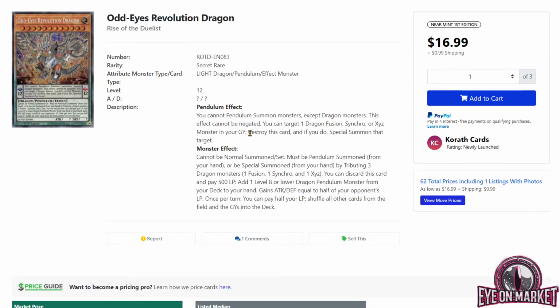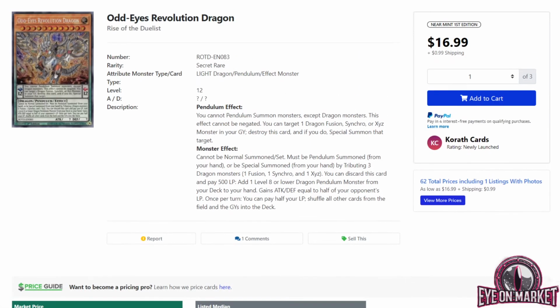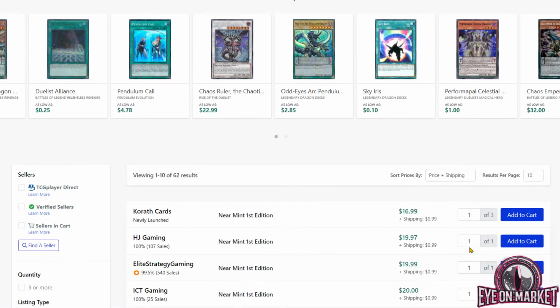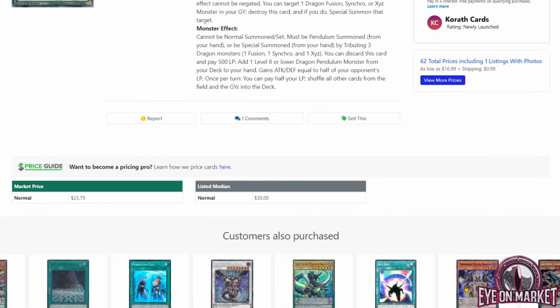Odd-Eyes Revolution Dragon, pretty cheap for a little bit. A couple of accessible copies on here anyway. People trying to make a sale. They were $27 before. It looks like now you've got some people listing at $20, $19.99, battling each other for sales. This is likely to be a Megatin card, but if they did skip out on one, I could see this being skipped. So who knows? It was an import. Whether or not they'll put it in the Megatins remains to be seen. I still think the Secret Rare will hold value decently well, but I'd be cautious about how much you're spending.